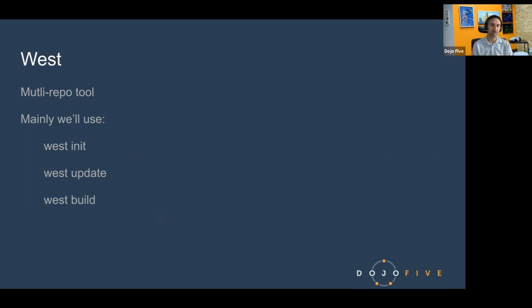For Zephyr, it has a tool called West that we'll be using. It's what we call a multi-repo tool, so it helps you handle multiple repos, and Zephyr is divided up into multiple Git repositories that help organize the data. In this case, we'll mainly use west init, west update, and west build, and those will help us initialize our code repository, update all of our repos so that they're up to the latest, greatest code, and then do a build and be able to run some stuff.